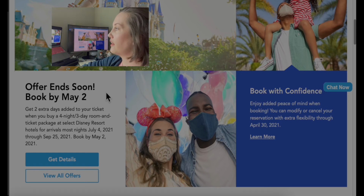So right now they've got an offer. It says get 2 extra days added to your ticket when you buy a 4-night, 3-day room and ticket package at select Disney resort hotels.